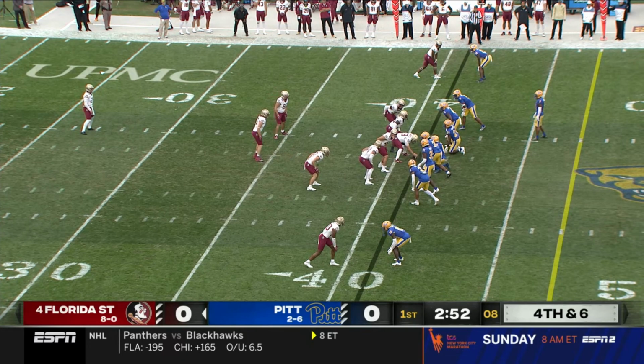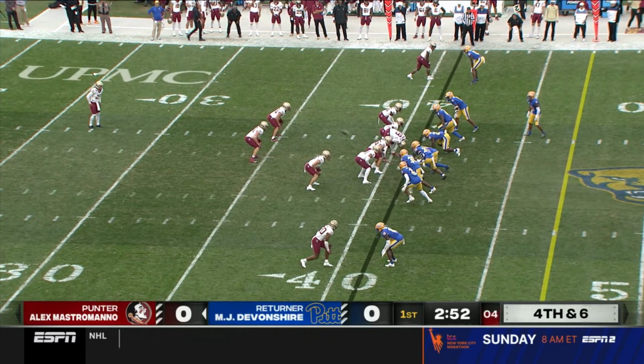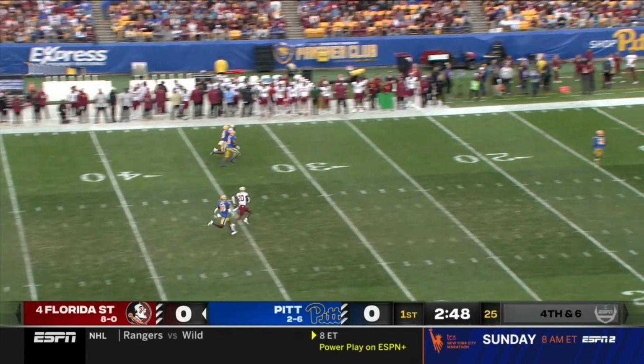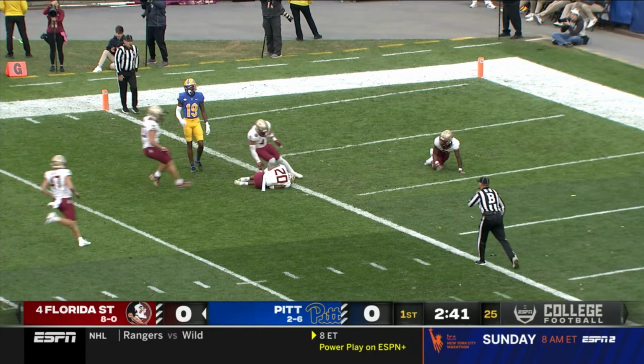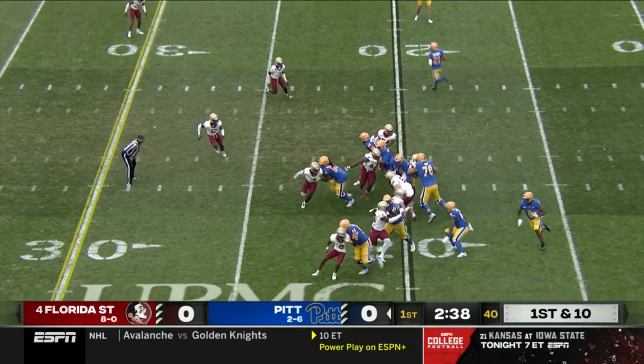Alex Mastromano, the Australian, coming in to punt. Averaging almost 47 yards per punt this year. Line drive, end over end punt. Let's see where they spot it. 20. They do a little wildcat.